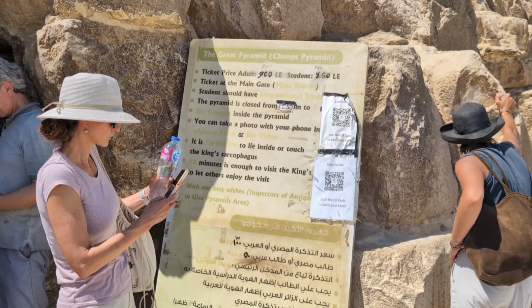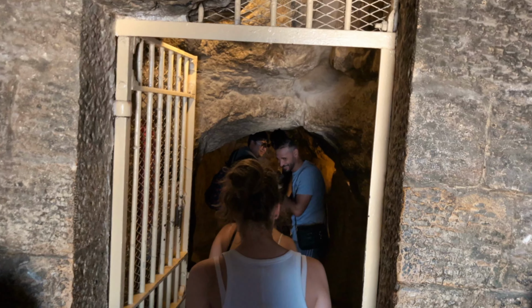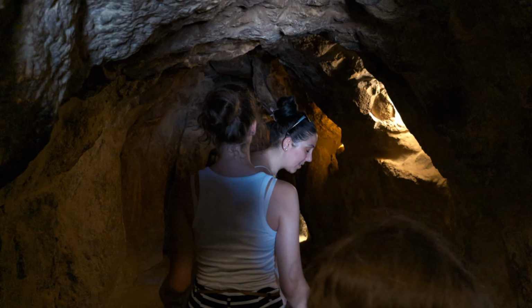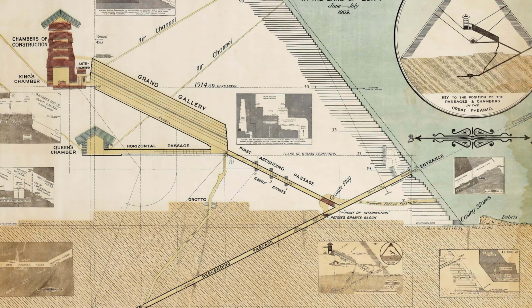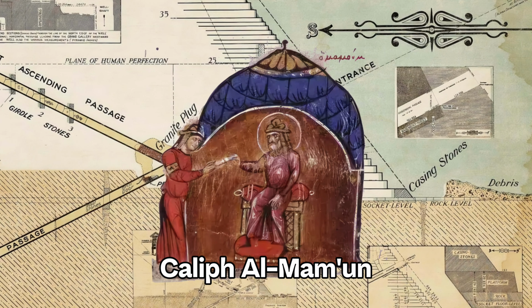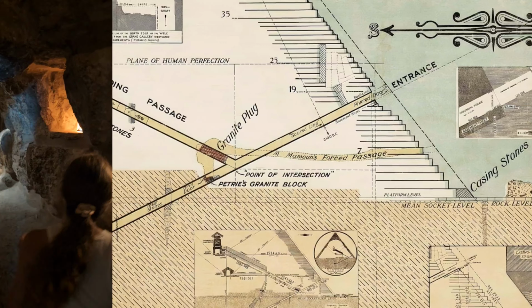Okay, let's go inside and check it out. The tunnel that tourists use today was possibly built by Caliph al-Mamun. It's believed that he opened the tunnel so that he could search for treasure inside.